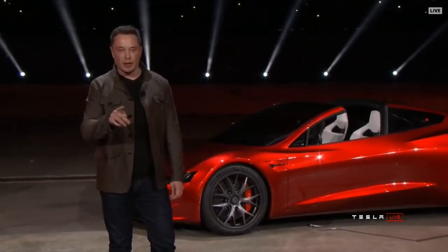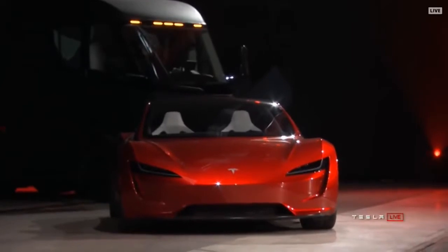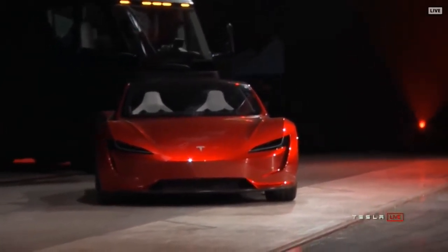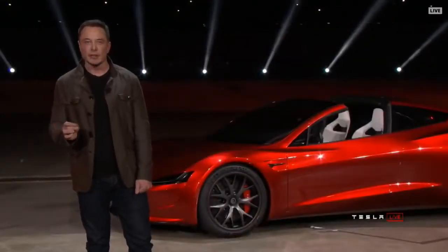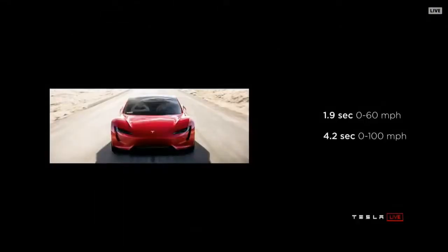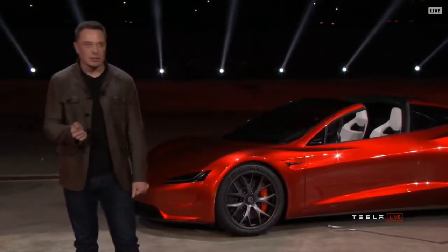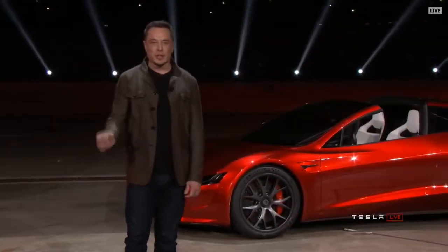This is the base model. We're going to talk about things beyond base, maybe next year sometime. The base model will do 0 to 60 in 1.9 seconds. This will be the first time that any car has broken 2 seconds at 0 to 60. It'll do the quarter mile in 8.9 seconds. This is what we're achieving in the prototype.